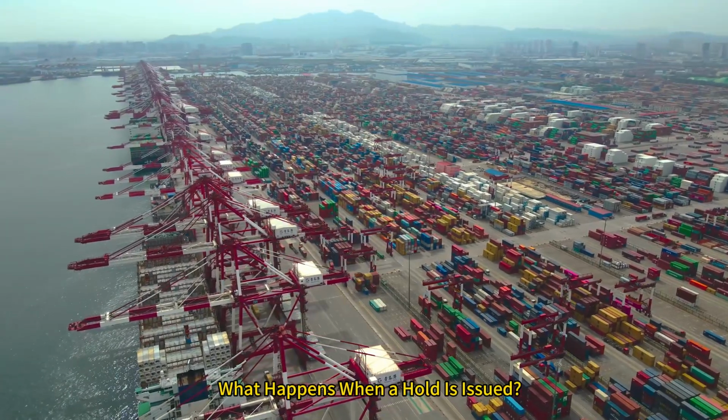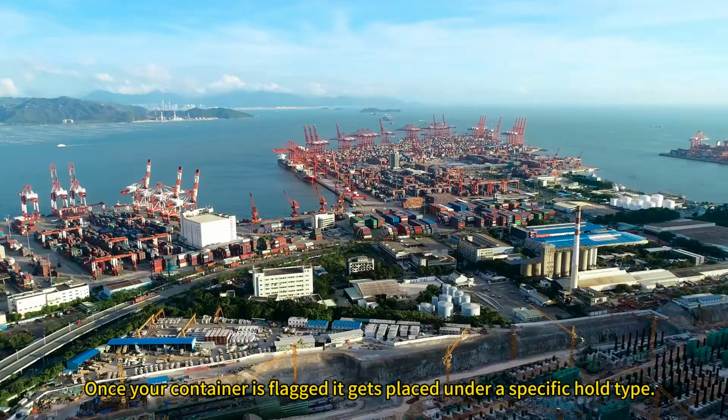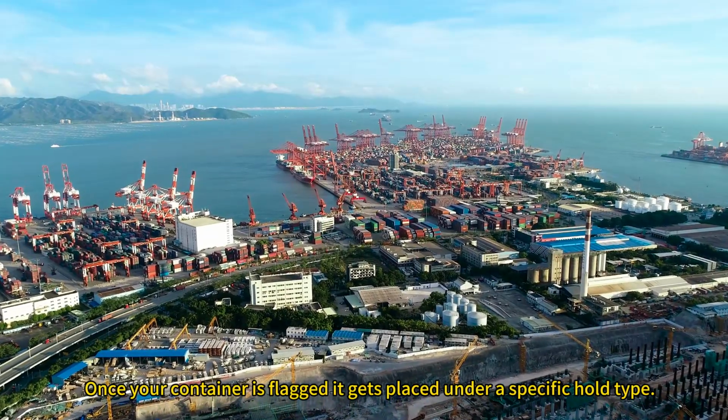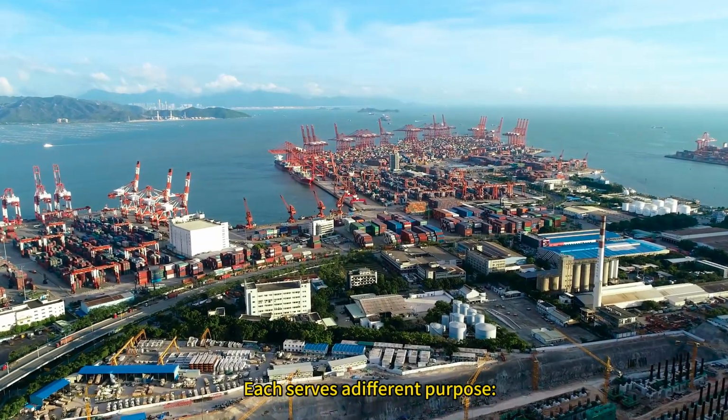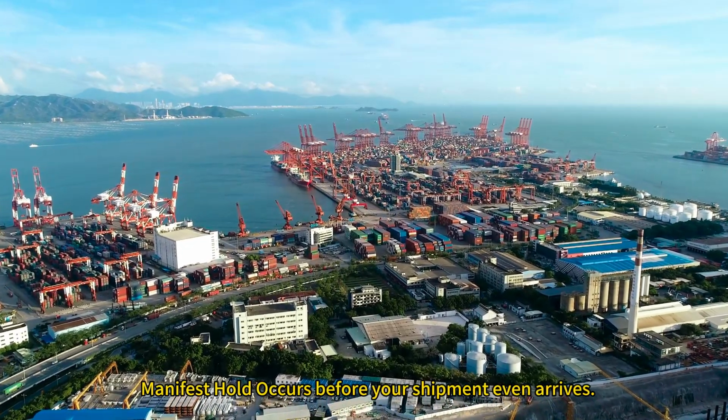What happens when a hold is issued? Once your container is flagged, it gets placed under a specific hold type. Each one serves a different purpose. A manifest hold occurs before your shipment even arrives.